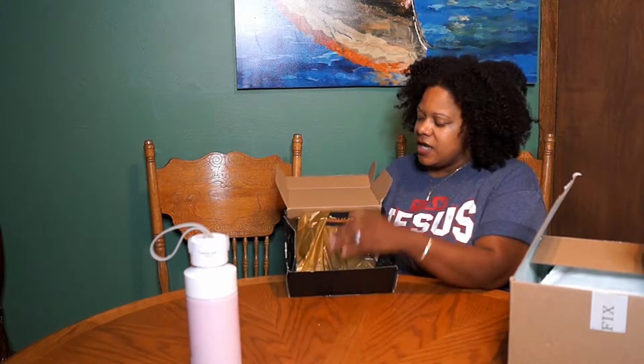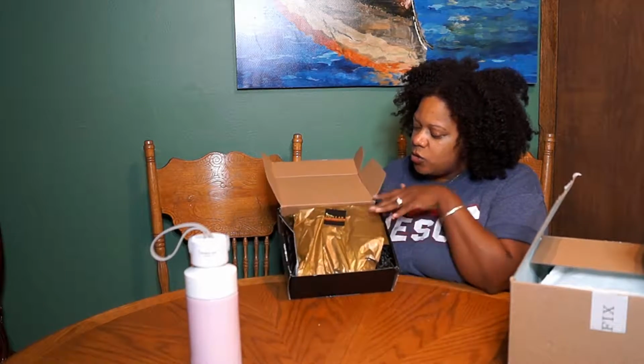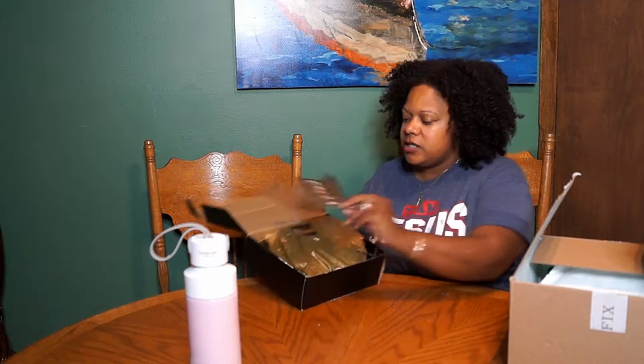I did open them already, but I didn't really go through them, so I'm going to do that now. The first one is from Dollar Curl Club. I bought some things. Never heard of them before. I haven't used the products yet, but I'm going to this weekend. And it's all cute, nice, classy packaging. It's gold with the seal on it.